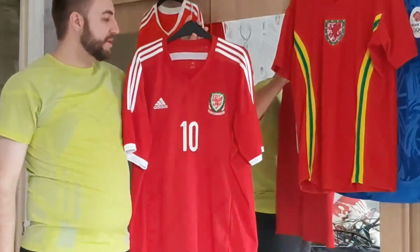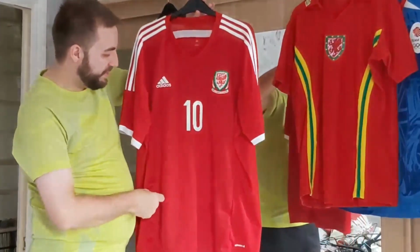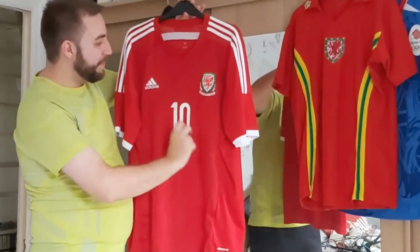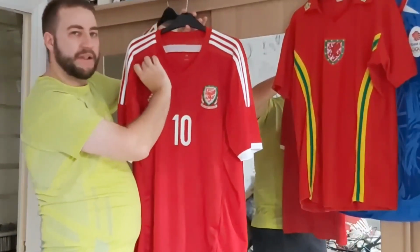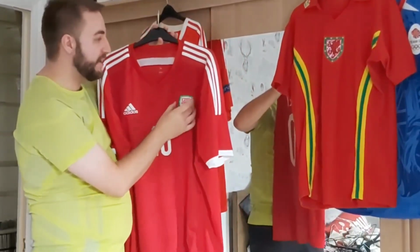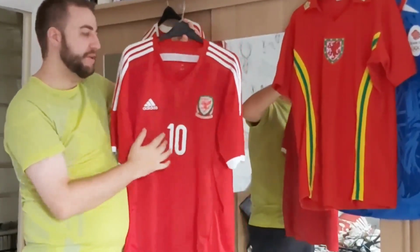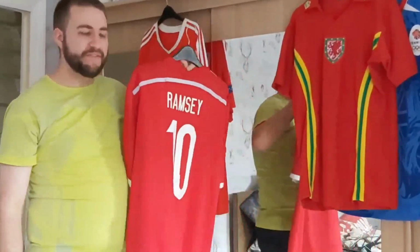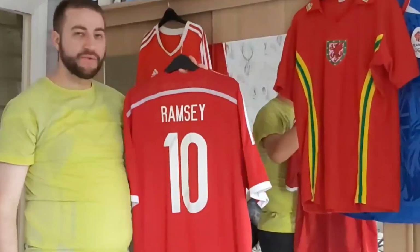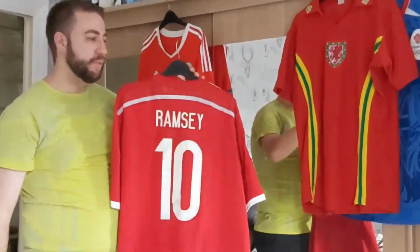Next up, we have Wales's first shirt under Adidas. I like this one because it's red with the fade just going up each segment of the shirt, like so. You've got the new style Wales badge on there from the one I just showed you. And this version of the shirt has number 10 on it. Of course, one of my favourite players, number 10, Aaron Ramsey, who's featured on the Aventus shirt already in this video and now appears on this Wales shirt.